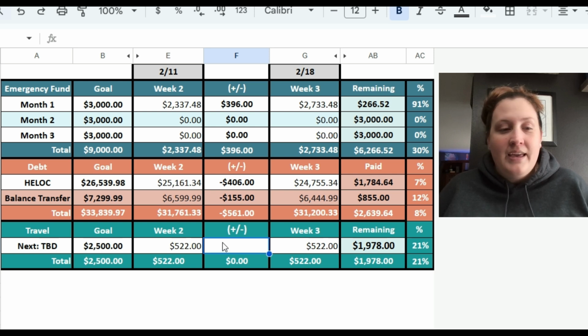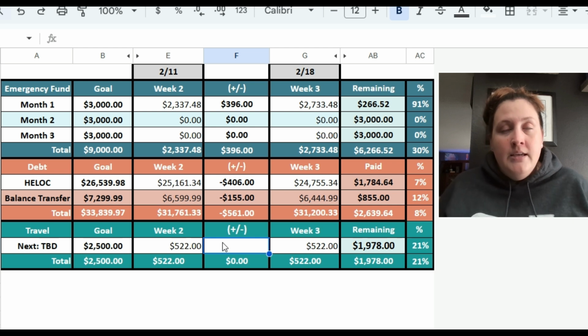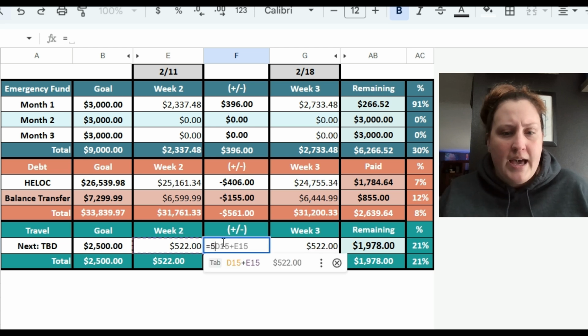For me anyway. And so I will be decreasing my efforts towards travel. That is where our plasma money has gone in the past. And at least right now, I'm feeling like the majority of our plasma money is probably going to go towards our debt instead, given the budget changes that we'll be facing.